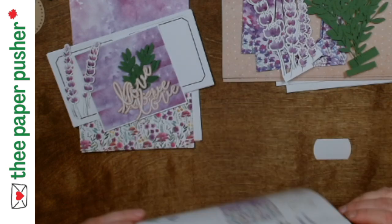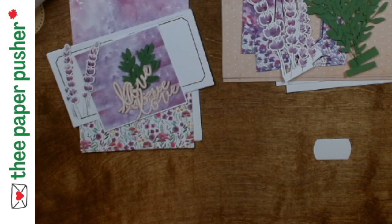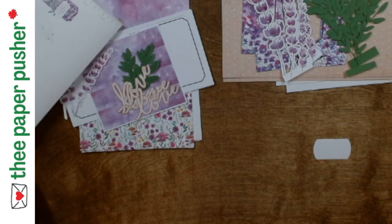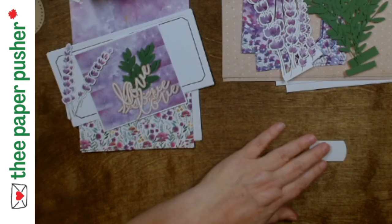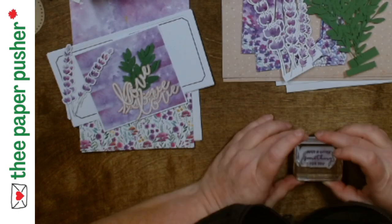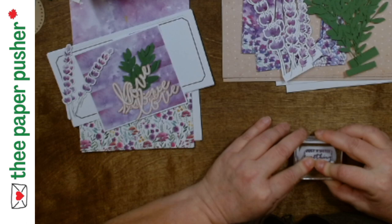So if you want to change up the, but oh, the papers and everything in the suite are just so pretty. Just so nice. I posted some pictures and I got a lot of comments on this one, and everybody likes the suite. So there's just a little something for you.